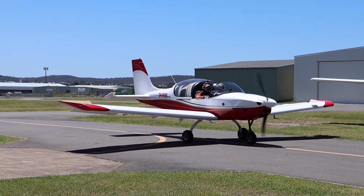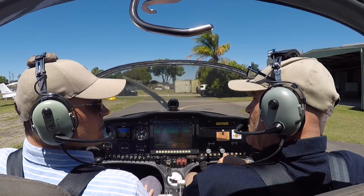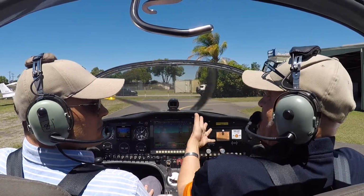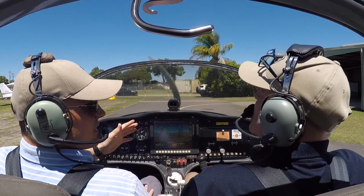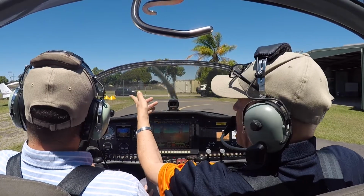And it's a little bit more unstable, a low wing, but that's what I prefer, because the roll rate is better. Like better agility? Yeah, better agility.